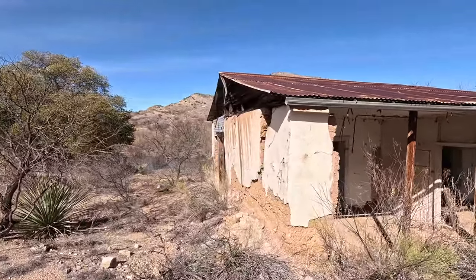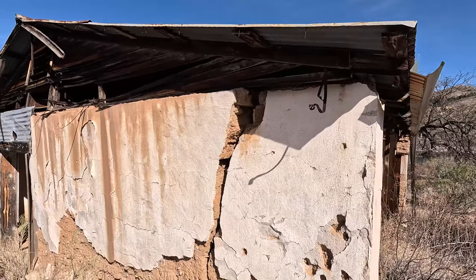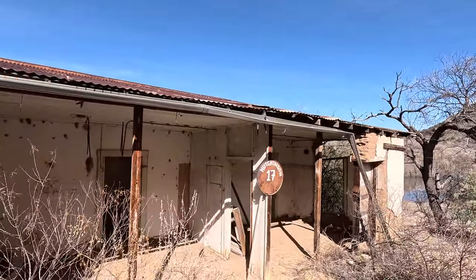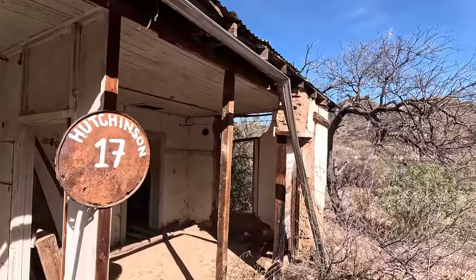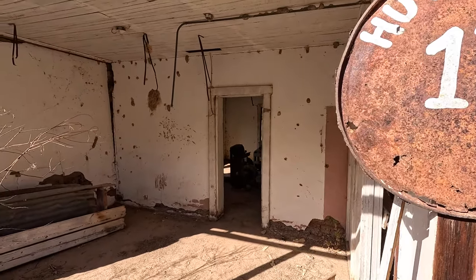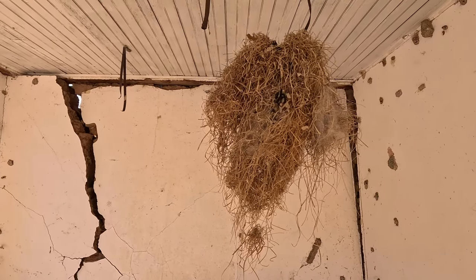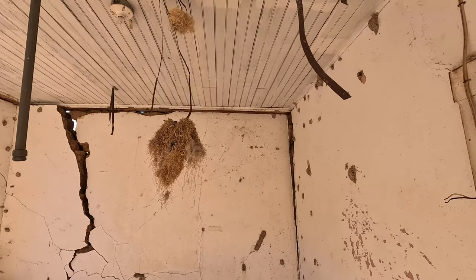Not much left of this one, is there? Just a couple of the outside walls, and barely holding on at that. Check out that big old crack. It's leaning. Yeah, not much left here. You can see how it has that number, 17, which corresponds to the map they hand out when you first get here. There's a little bit of history on the back side of that map. That's an old bird nest here. Even the birds don't think it's too safe to be in here.